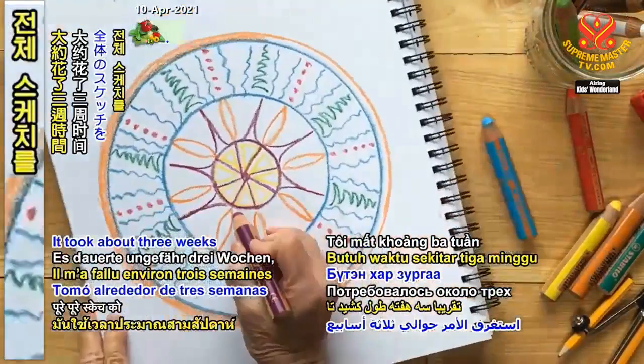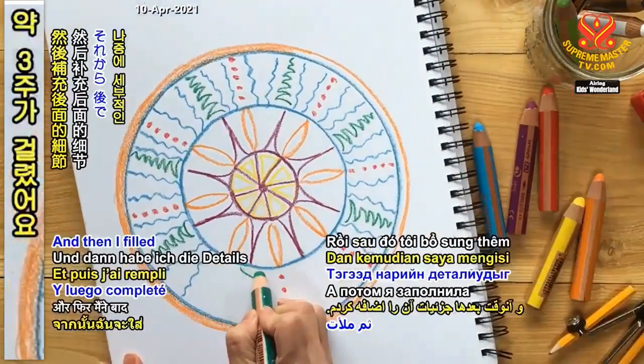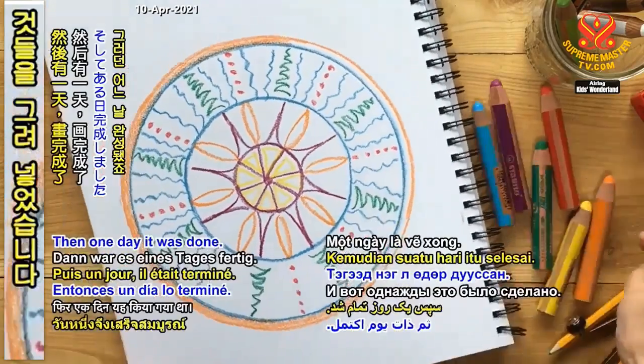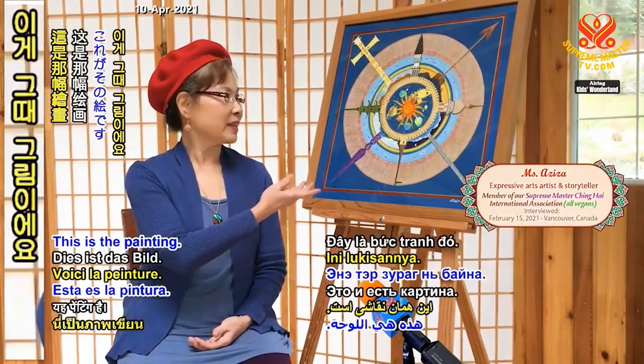And it took about three weeks to complete the whole entire sketch. And then I filled in the details later on. And then one day it was done. And this is the painting.